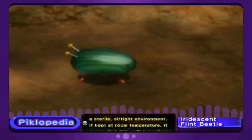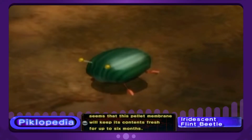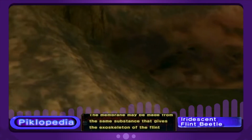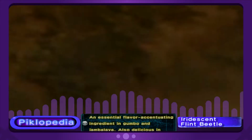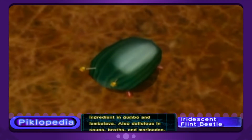If kept at room temperature, it seems that this pellet membrane will keep its contents fresh for up to 6 months. The membrane may be made from the same substance that gives the exoskeleton of the flint beetle its beautiful sheen, an essential flavor-accentuating ingredient in gumbo and jambalaya, also delicious in soups, broths, and marinades.